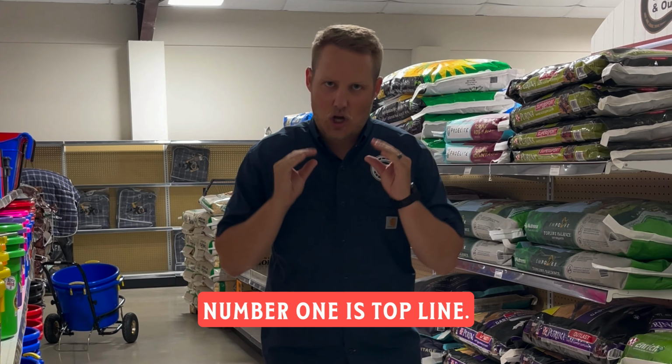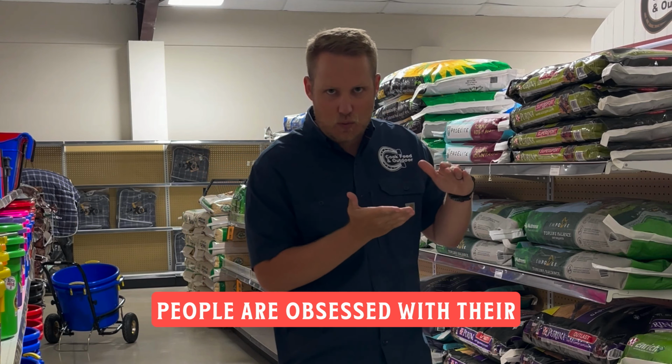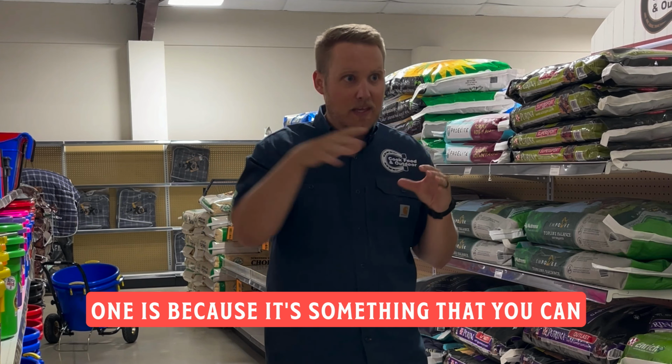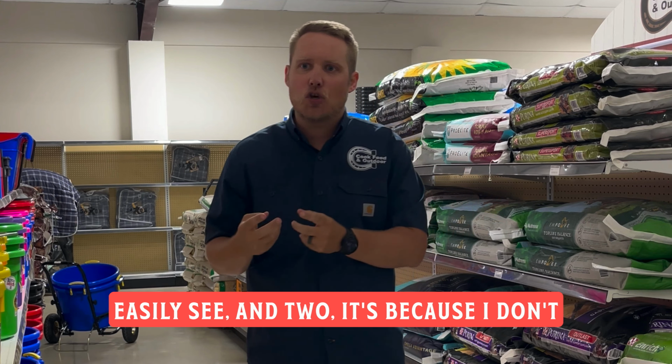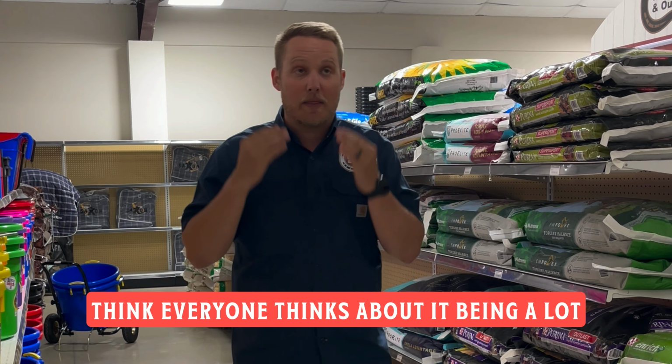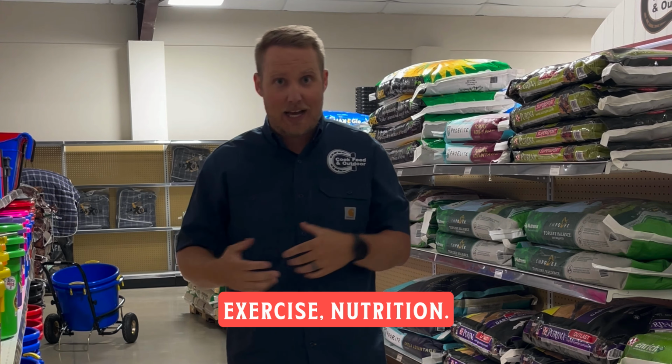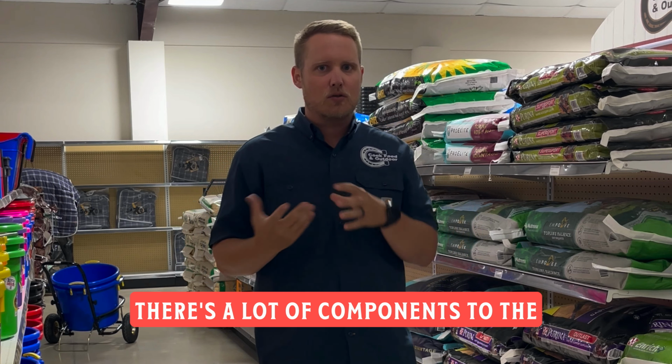Number one is top line. People are obsessed with their horse's top line. I think it's for two reasons. One is because it's something that you can easily see. And two, I don't think everyone thinks about it being a lot of it is controlled by genetics, exercise, nutrition. There's a lot of components to the horse's top line.